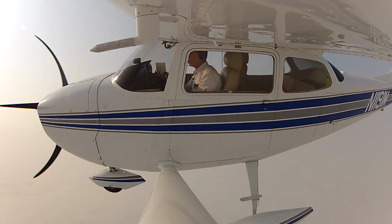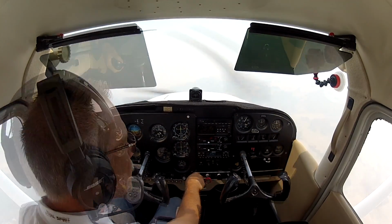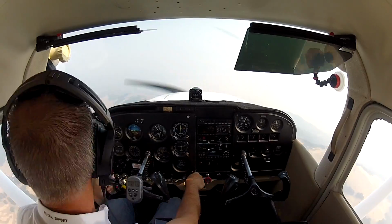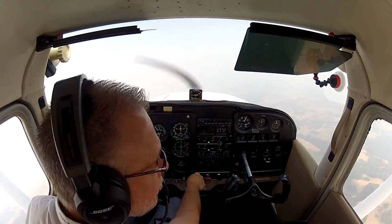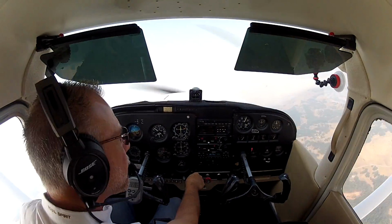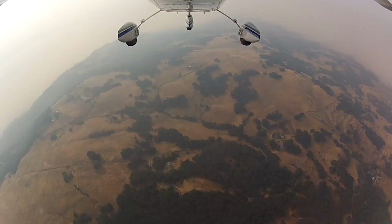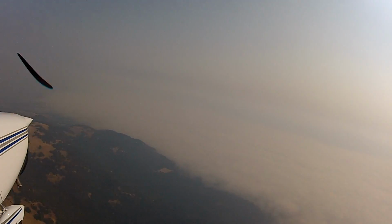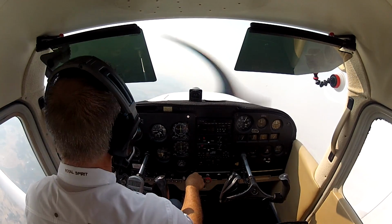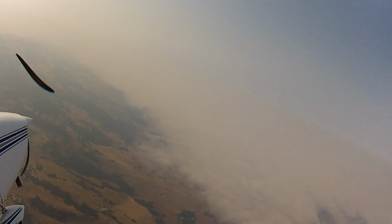Center, Skyway 397, Mike Whiskey, 800 for VFR on top. Center, 397, Mike Whiskey. 37 Mike Echo, Oakland Center, fly heading 250, ILS final approach course. 250, but yeah, this is Mike Echo.